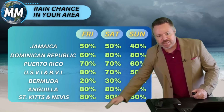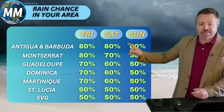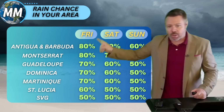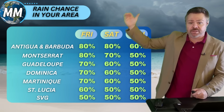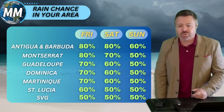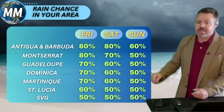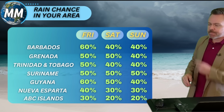High rain chances in Anguilla, St. Kitts and Nevis the next several days. Not as much on Sunday. Same thing for Antigua and Barbuda. And you're going to see most of the Lesser Antilles like that as well. Highest rain chances tomorrow. Still fairly high, especially on the northern side on Saturday. Tailing off a bit down towards St. Lucia, St. Vincent and the Grenadines on Saturday, but still 50% chance. In most areas, around a 50% chance on Sunday, slightly higher Antigua, Barbuda.